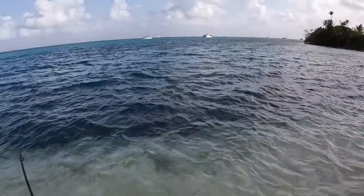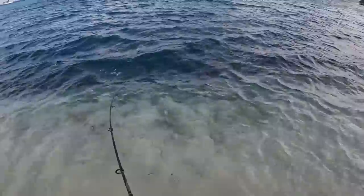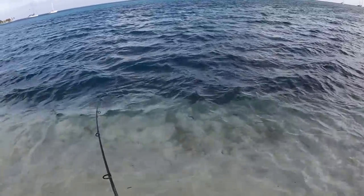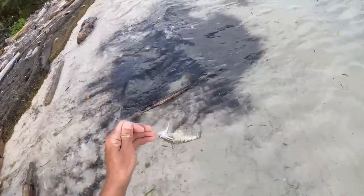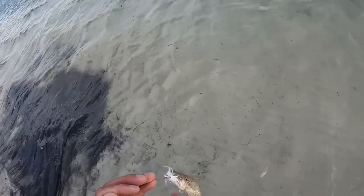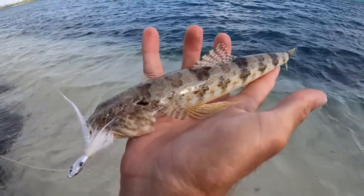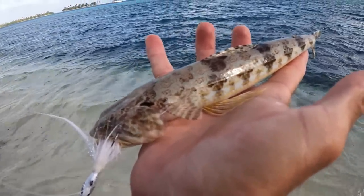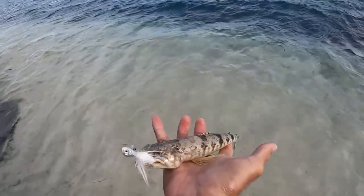Okay, that one hit it. Doesn't feel very large, but we're getting something. Let's see if it's something new. Feels more snapper-like. Oh yeah. Oh, whoa. A lizard fish? Lizard fish smoking it, another species. That is awesome.